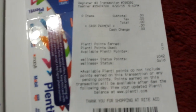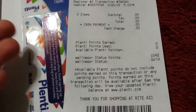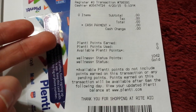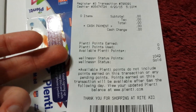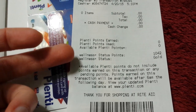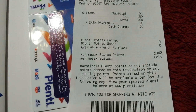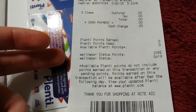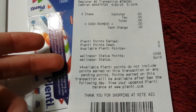Okay, now I didn't buy anything, but here's the receipt that came out, and you can see I didn't earn any points. Well, I didn't buy anything, and I didn't earn any points. I didn't have any points to use. I got no points available right there, but this is what it's going to look like on the receipt. But my Wellness Plus status here, you can see how many points that I have on this card already this year, 1,042, and the card has gold status.